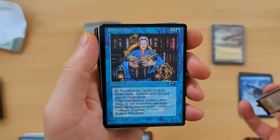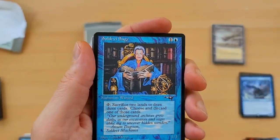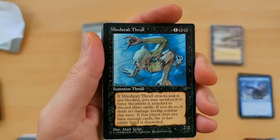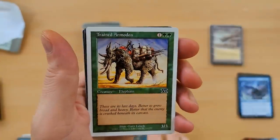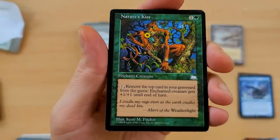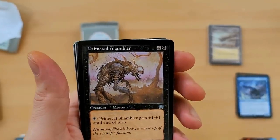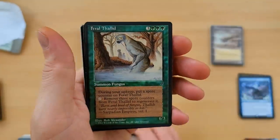Mesa Pegasus. Saw DV Sage. I don't think that's worth anything, though. But we did pull something from Alliances. It's pretty cool. Something. Mind Stab Thrall from both Fallen Empires. 6th edition. Weatherlight, Nature's Kiss. Fun card. That's right. This is Mercadian Masks, however you say that. I can't say that right.